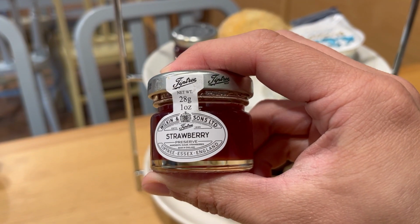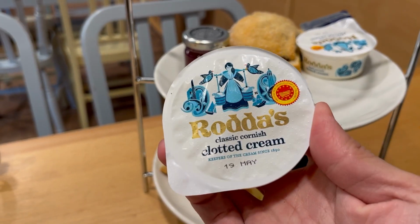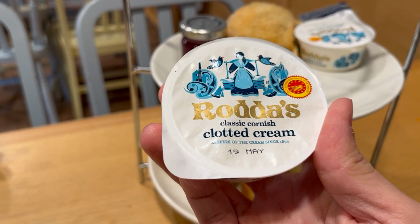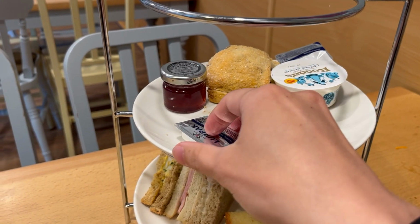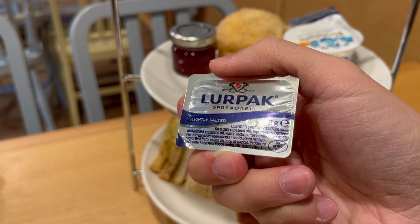You get a good sized jar of strawberry jam on the side, which is more than enough for the size of scone, and a pot of clotted cream as well, which the brand is Rodders. I don't think I've heard of them before, but I'm hoping they're a good one. You do also get butter with it too, which I don't think I'll be using as it might be too buttery with the clotted cream already being on it.